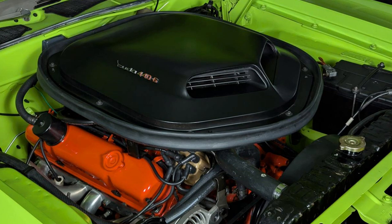For collectors, investors, or lifelong Mopar fans, it offers the chance to own not only a piece of history, but also a timeless symbol of American performance.